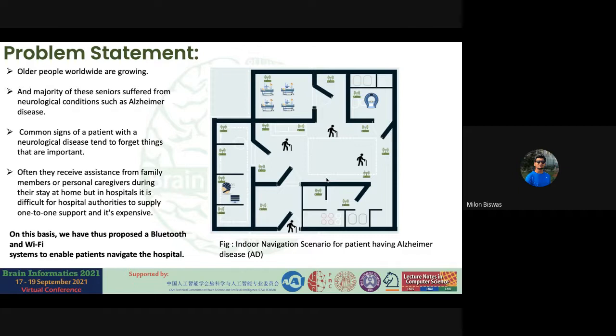On this basis, we have proposed a Bluetooth and Wi-Fi system to enable patients to navigate the hospital. When a patient reaches the hospital complex area, a sample scenario is given in the picture. You can see in the figure, a connection will be established between the hospital network and the patient through a mobile phone application. Then our patient can navigate inside the hospital by selecting the desired destination.